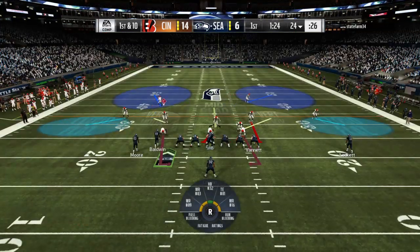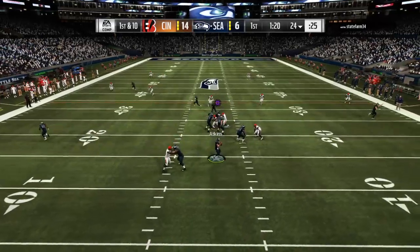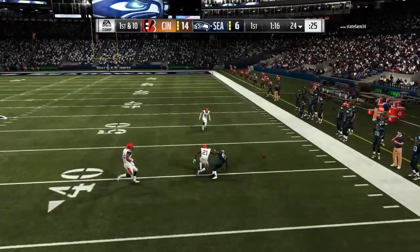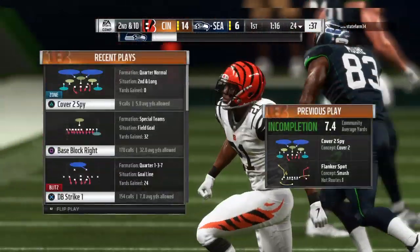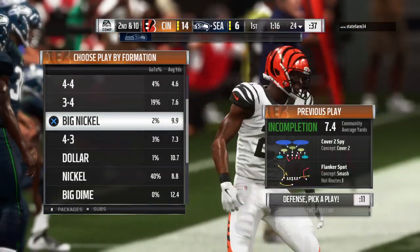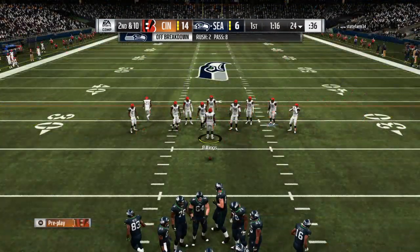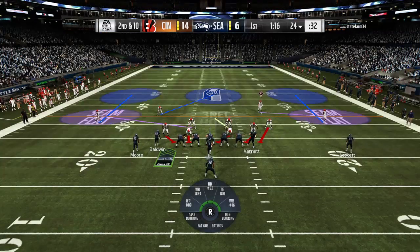Gun. Now it's Wilson, escaping the pressure right. And his throw here's incomplete. Brandon, it looked like he had his hands on it for a moment, but let's face it, that was going to be a tough catch all the way because of the presence of the defense right there as he was trying to haul it in. Yeah, nice job to force the incompletion. From the 24, they'll go again on 2nd and 10.